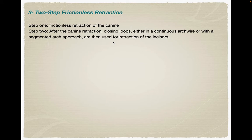So let's say that I want to move a canine on the regular mechanics. I have to use a power chain to the canine with an amount of force, for example, 120. 60 gram, again for example, will go for friction, and 60 gram to move the canine. When you apply 120 gram, you are expecting a reactionary force on the molars with the same amount. But if you're using a frictionless technique, which means that you need only 60 gram to move the canine, because now you don't have to overcome the friction, so you don't have to apply 60 gram more. So you need to apply only 60 gram, not 120. Now, the reactionary force on the molar is the same amount, which is 60 gram. So in the frictionless technique, the amount of the force that you're applying to the molar is less, which means less anchorage loss. Once the canine is retracted, the anteriors are retracted as well using frictionless technique and closing loops.